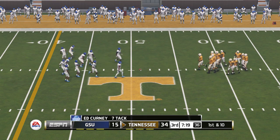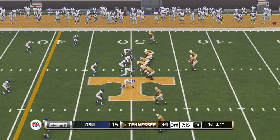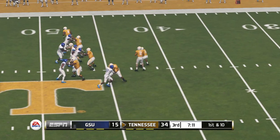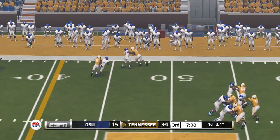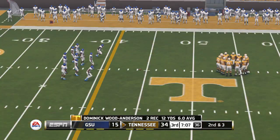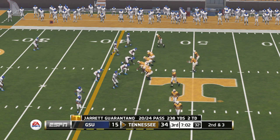First down. Throws complete. He's got space to work. He's pushed out of bounds right around the 44-yard line. They need about 3 yards to get the first here on second down.